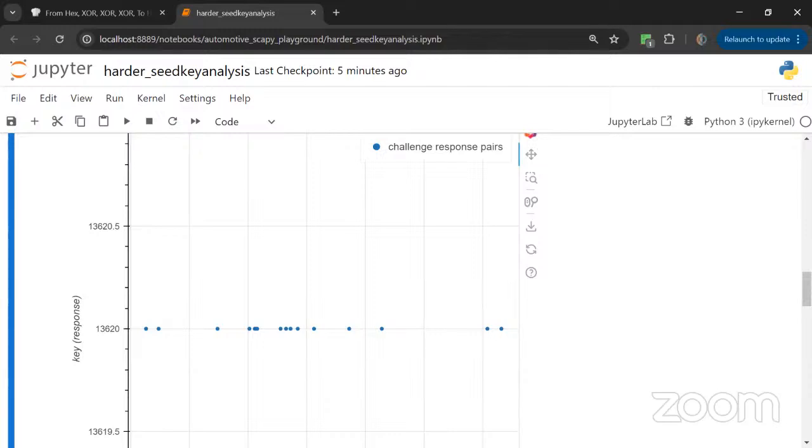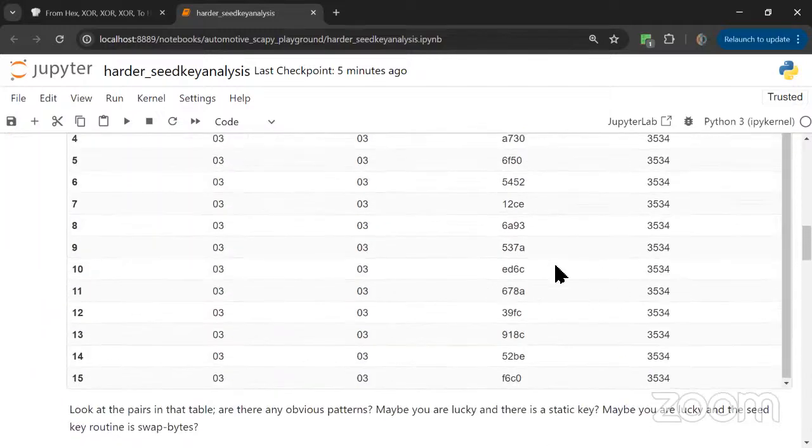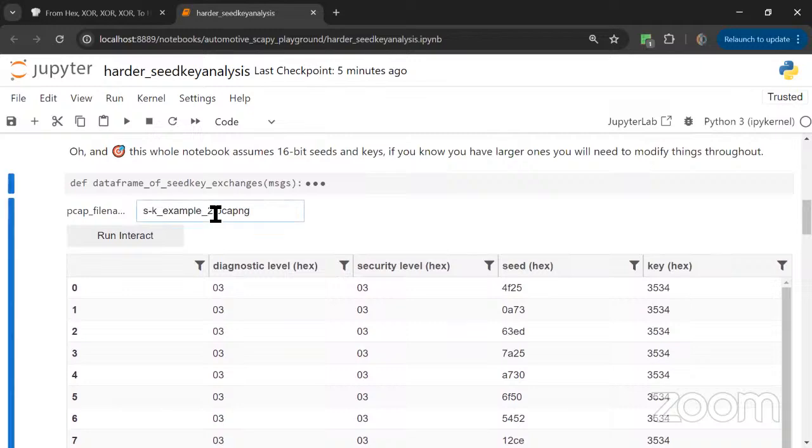And it was 35, 34, 37, 36, 31, 30, 33, 32, 3D. So at least Tesla had like a 64-bit key, but it was static. So yeah, this is dumb, but that is also something you might find. And you see that using the diagnostic tool and capturing traffic can be a really powerful way to analyze these things.